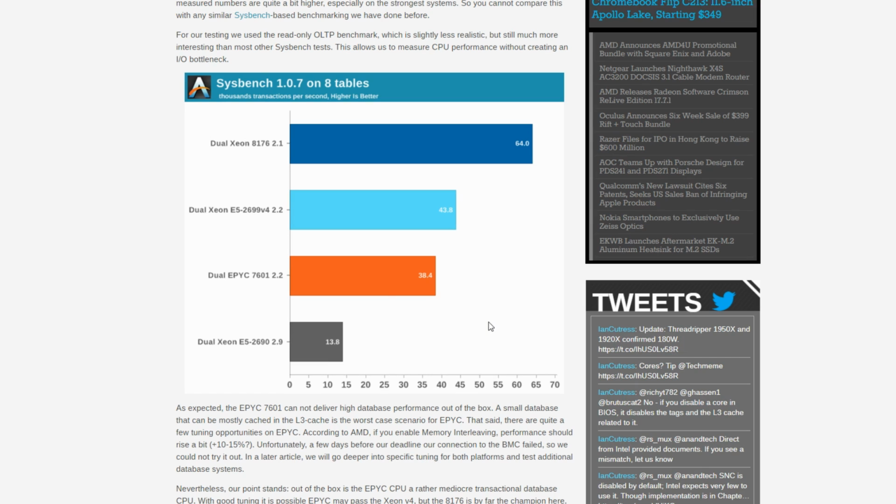But maybe this does justify what Intel talks about, maybe just a little bit about optimizations. But to be fair, a database which fits in L3 cache is a very small database, and is not something that you would ever require CPUs on this level to run.